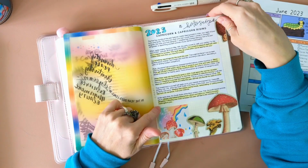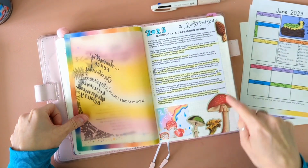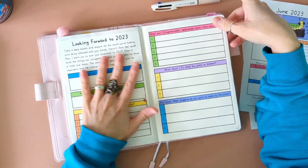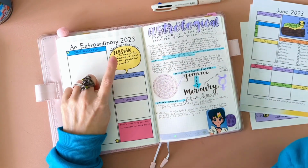Then this is my 2023 year horoscope from Chani Nicholas, and this is the picture that came there, and these mushrooms I got from the antiquarian sticker book. And then we're back to Self-Love Rainbow, looking forward to 2023. And as you can see, I did nothing. I should do it now. But I did fill out my word of the year.